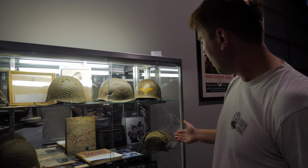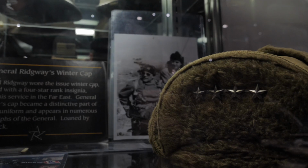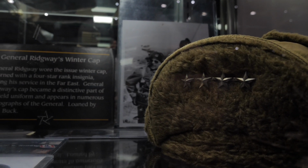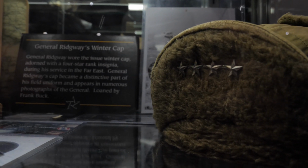Some other items, we've got General Matt Ridgway's winter cap that he wore in Korea. We also have his footlockers that he used in World War II and then in Korea, but this is the winter cap he wore over there.